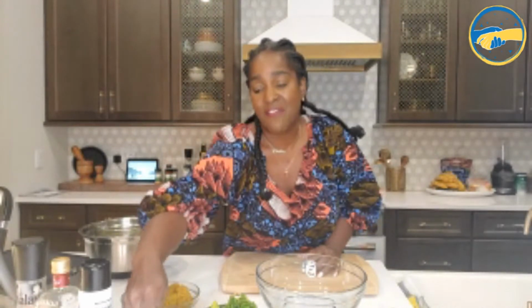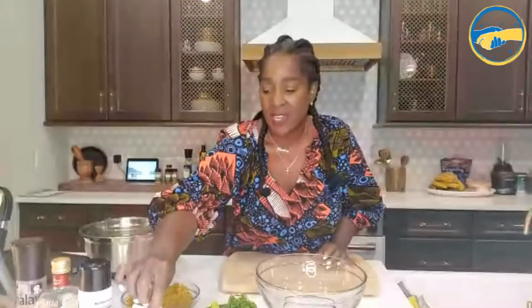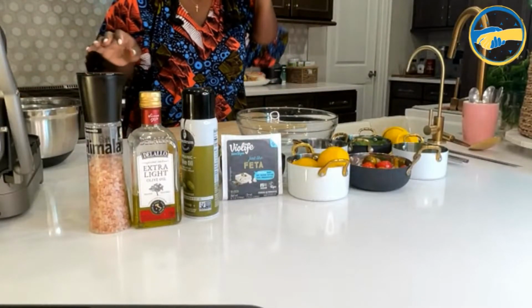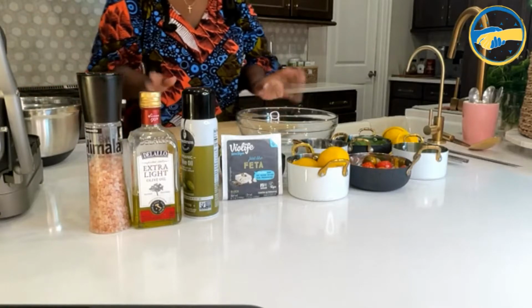And then we have my favorite Violife feta. I tell you, this feta is better than the real thing. If you're somebody who's trying to get over cheese and you have a thing for feta, I'm telling you, this is it. Violife feta. You can get it at Kroger's. You can get it at Publix. It's a great product. And then we have some olive oil because we are going to drizzle our salad with some of the olive oil. So let's get started.